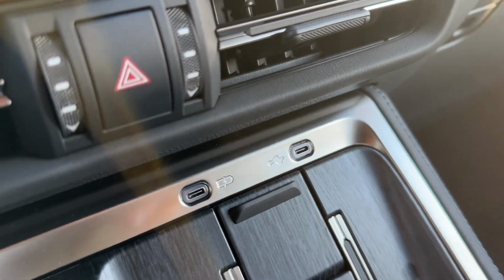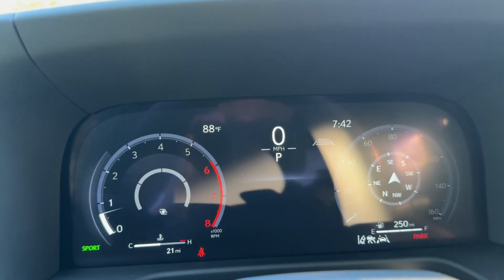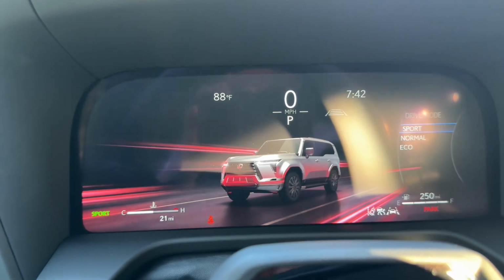You have 2 USB-Cs. You have your drive mode select. Let's see the different modes. The graphics are really laggy.